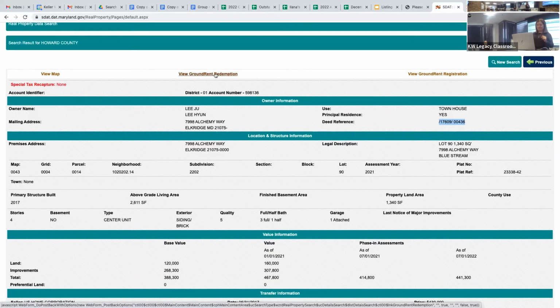That's the redemption. Go to the right. Got it. That's in Howard County, so I can tell you right now, there is no ground rent. But if this was Baltimore City, I would click on that to double check, right? Absolutely. This is a nice thing about working in Howard County. You don't need to deal with that. So just make sure you do your due diligence.